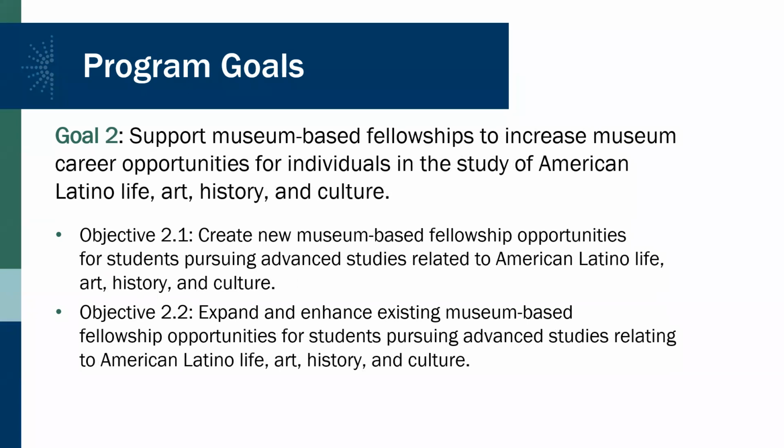Goal 2 is about museum-based fellowships to increase museum career opportunities for individuals focused on American Latino culture. The two objectives are parallel to those that we saw in Goal 1. They support the development or scaling up of fellowship models for museum professionals on topics that increase their ability to work within museums centering American Latino culture. Projects in Goal 2 would establish or expand advanced professional studies, mentorship, and practical research.